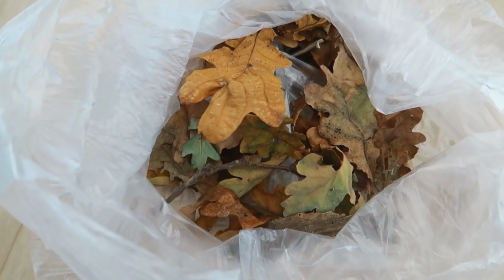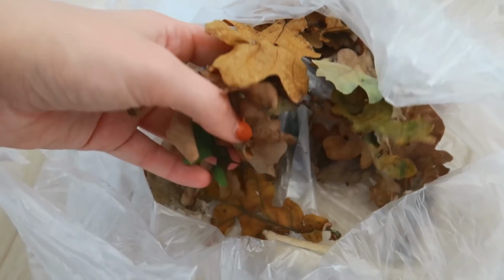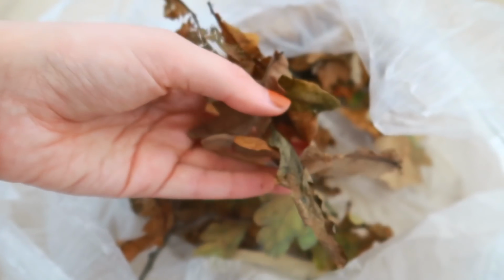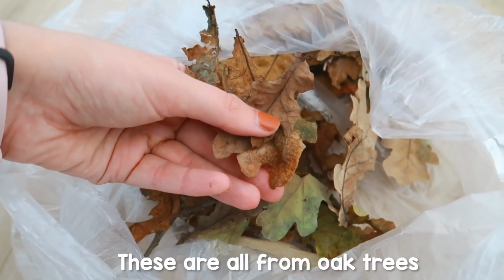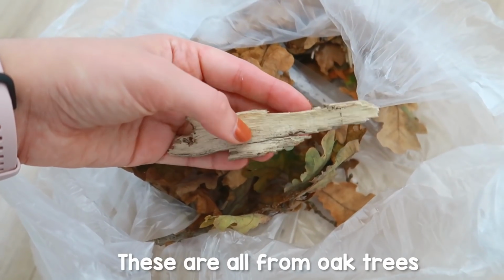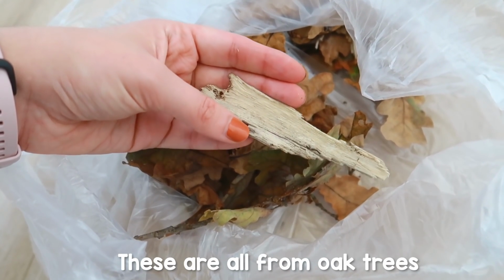These things I do have to top up on a regular basis. Maybe every month or so after they've eaten them all, I will go out to the woods, make sure I'm in a place where there's no pesticides or anything, and pick out safe types of leaves and wood and bring it back, stick it into my freezer for about 48 hours just to make sure there's no bugs or anything on them, and then just stick this into their enclosure.